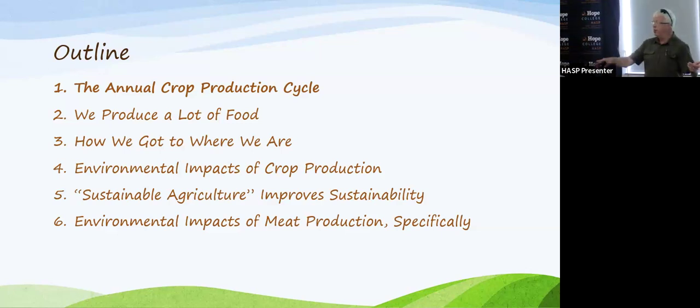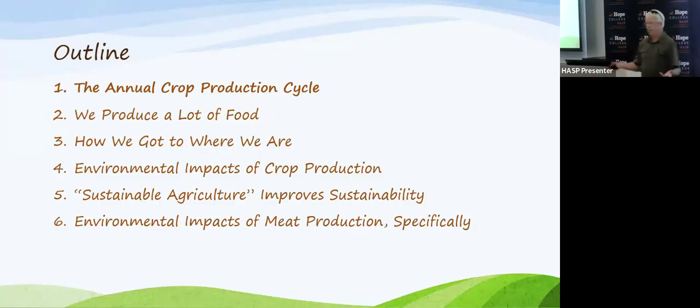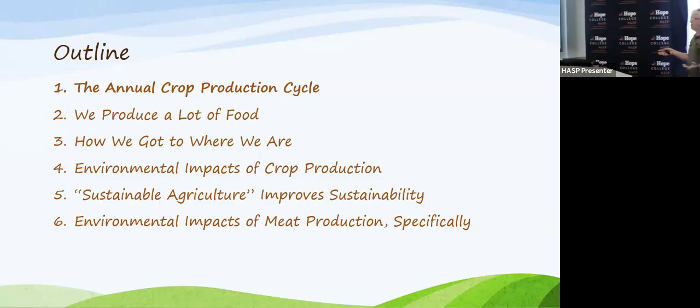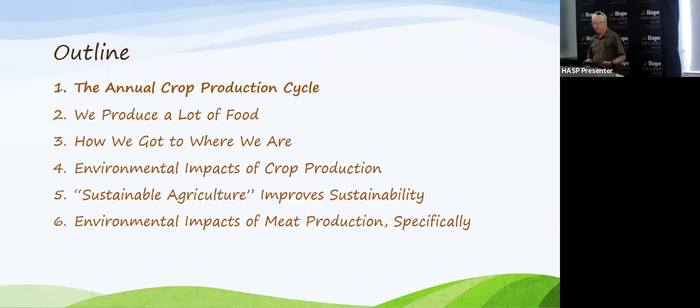Turns out, when you were kids, I'm guessing, estimating, roughly 50% of Americans farmed. And today it's less than 1% of Americans farm. And the average age of the farmer is, I think, about 65, 67. So there's going to continue to be change.